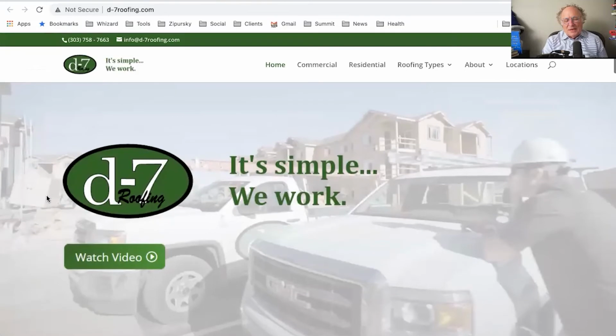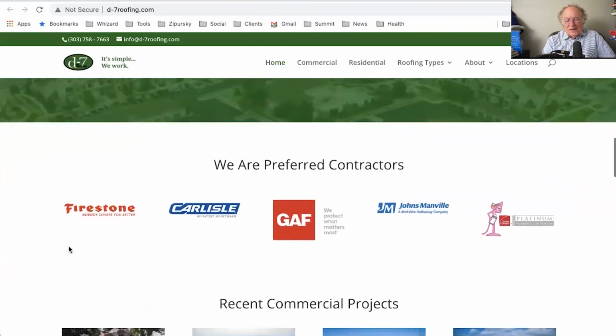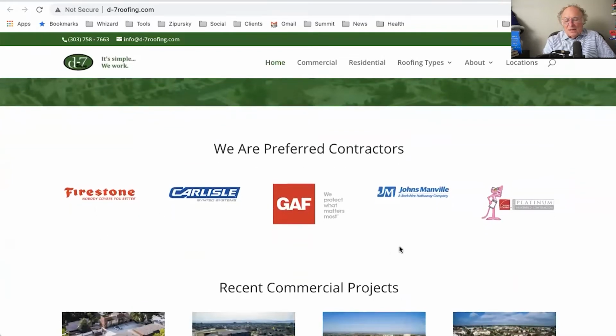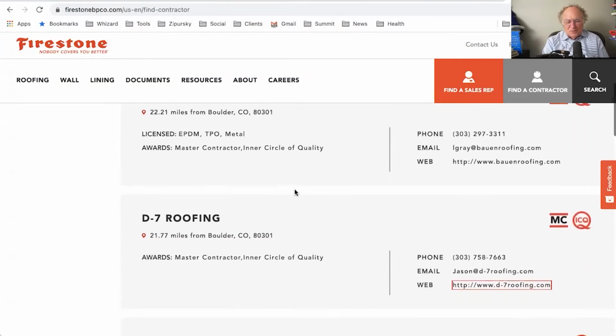Now, this is the other problem that happens. So we look here at D7 Roofing. It's simple. Firestone brought me here. But when I start to scroll down here, all of a sudden I go, oh, look, they not only have Firestone, they have Carlisle, they have Manville, you know, in the commercial area. So how does Firestone know that this contractor isn't going to switch the customer over to a competing brand? How does the contractor even know that the lead came from Firestone, unless the customer says something? That's one of the other challenges when you just send somebody right to the dealer: they can go to someone else.